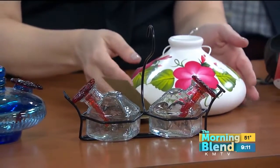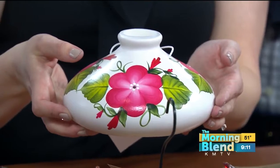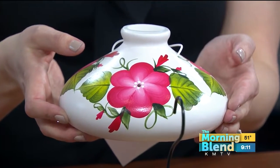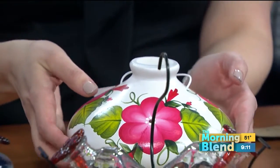Glass. Isn't that beautiful? And then this one, hand painted. That's beautiful. But in this case, you're using the color from the feeder to attract the bird instead of relying on the color in what you're mixing up and putting in the feeder. Exactly. That's why you see so many pops of red and pink.